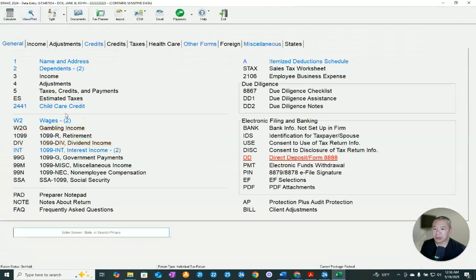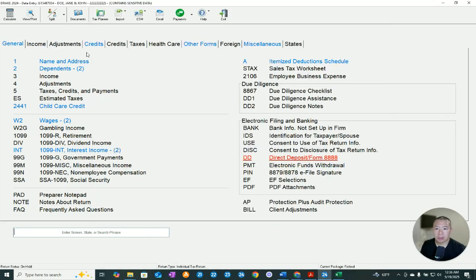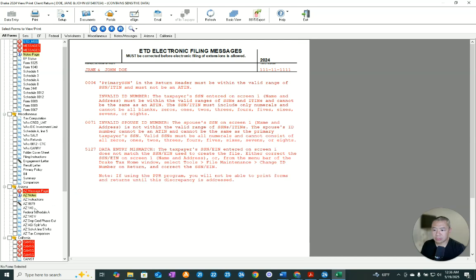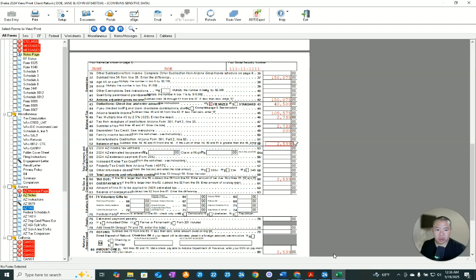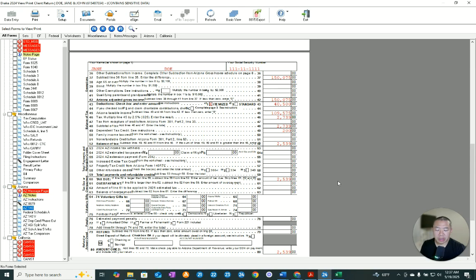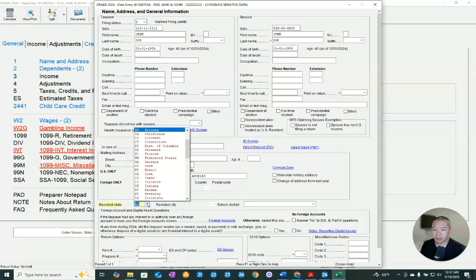Let's see if we can make this happen. $225.39. Let's see if that is. Original tax is $27.39. Yep, $25.39. So that's what they would owe. This is assuming they're an Arizona resident and there's no withholdings for Arizona. So to go back, it is supposed to be for California.